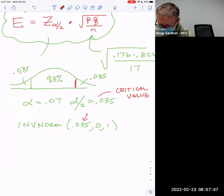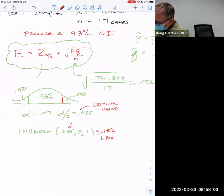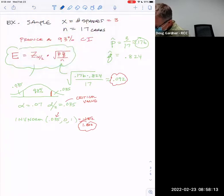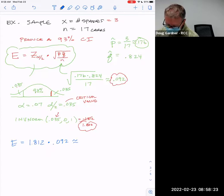So I will go ahead and write negative 1.812, but really it's positive 1.812. So then it's these two numbers that I'm multiplying. There's your error.